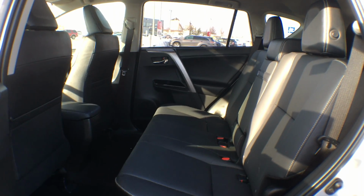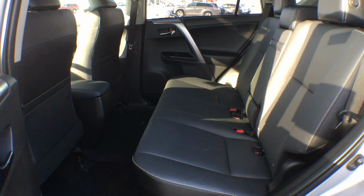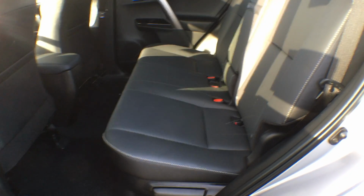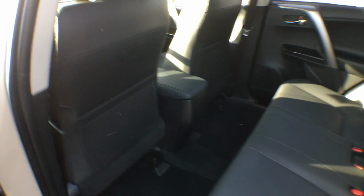Bringing you into the rear seat of the vehicle here, that SofTex material is carried throughout, as well as that beautiful white stitching. But they're not just beautiful, they're also very comfortable. It's a very spacious rear seat, as we do have our contoured front seat backs. So there's a bit of a curve to this seat, and that just allows for a little more legroom from the back passengers to the seats in front of them.